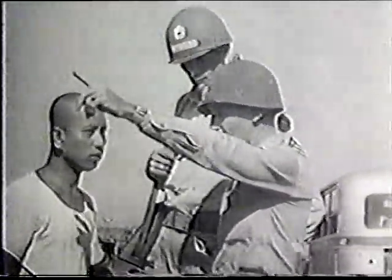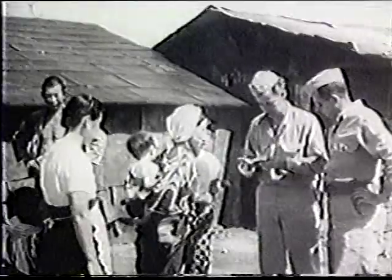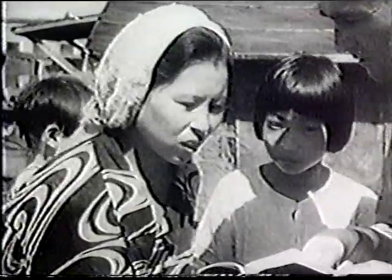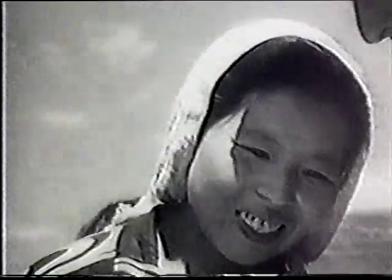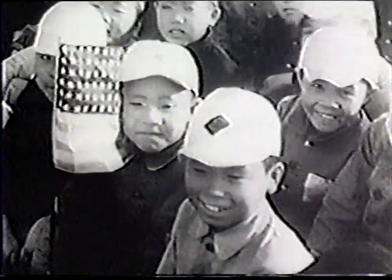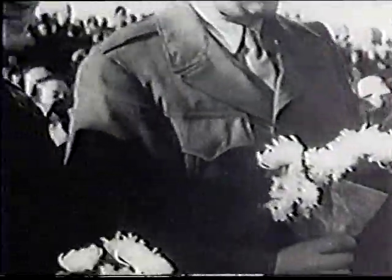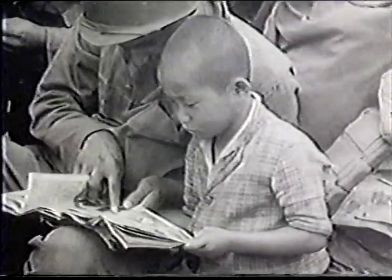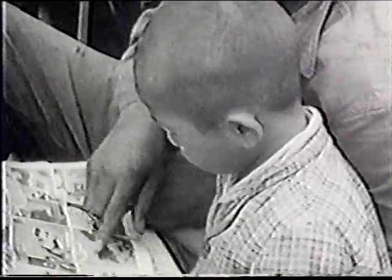But the honest ones, the sincere ones, the ones who really want to make sense, are being given every opportunity they need. At the same time, these people, these honest ones, are looking to us to help them prove that our idea is better than the Japanese idea. These people are going to judge America and all Americans by us. That means we've got another job to do. That job is to be ourselves.